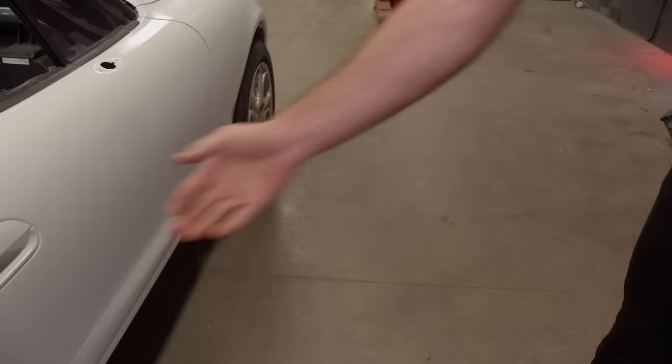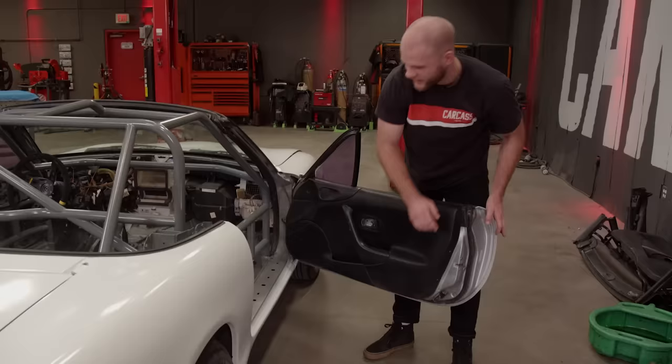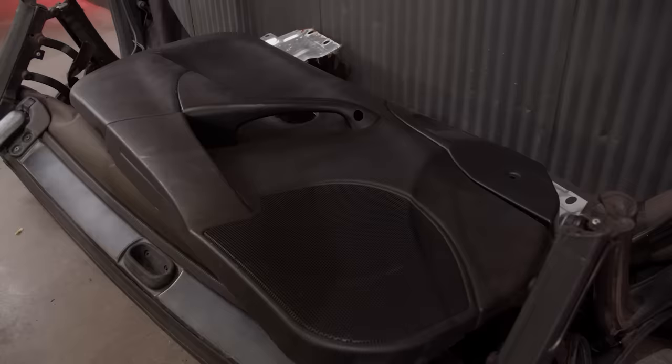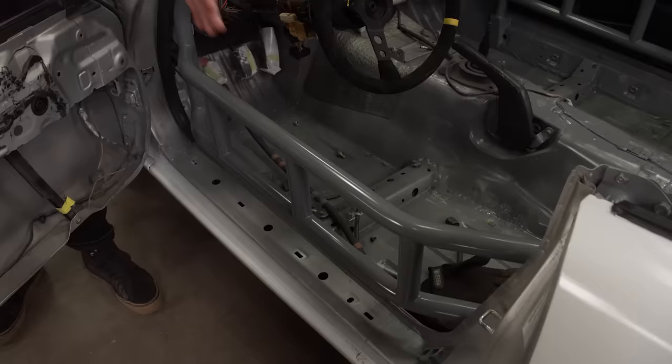For the passenger side, it's pretty straightforward because the door bars just go straight forward from the main hoop. So once I get this in here, the door will be able to close just like that, but on the driver's side, we do have to modify it a little bit. This side is a little bit different because of how the roll cage is designed. The door bars on this side actually protrude out into the door area instead of going just straight forward like we have on the passenger side.